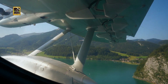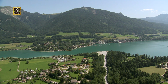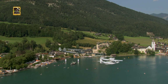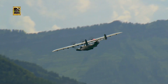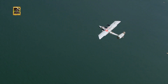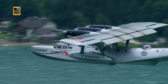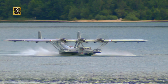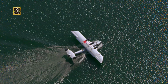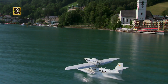We flew over the crystal waters of Lake Wolfgang, which was to be a runway and landing spot. As we approached St. Wolfgang, we prepared for a grand entrance. We made a low pass before making a full stop landing in the water. The Sea Star followed closely behind.